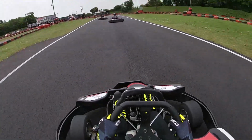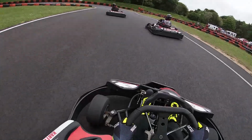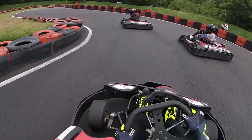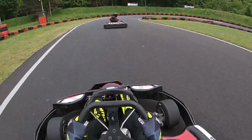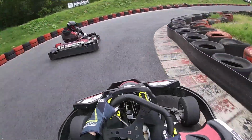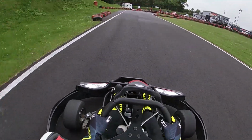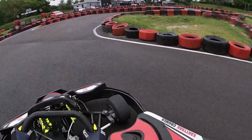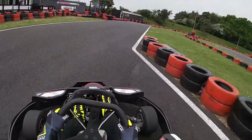Two victims right here. So we're coming up to him. I think he goes a bit wide. I think he probably should follow the racing line more. Maybe he doesn't know what the racing line is, but as you can see, he goes a bit wide right over there. And I take that right there, and we go through here.